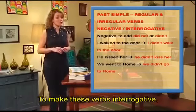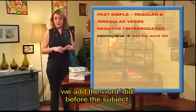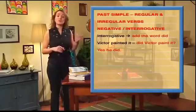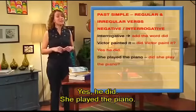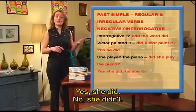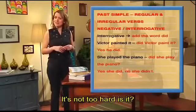To make these verbs interrogative, we add the word did before the subject. Victor painted it. Did Victor paint it? Yes, he did. She played the piano. Did she play the piano? Yes, she did. No, she didn't. It's not too hard, is it?